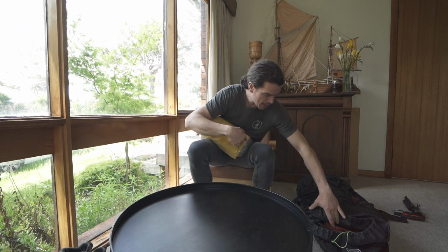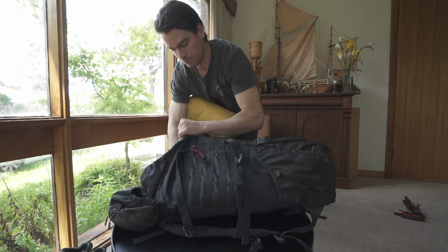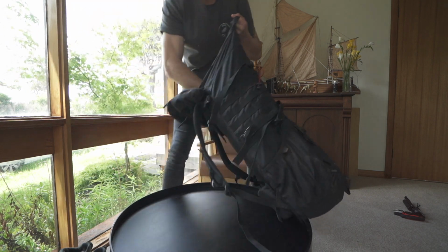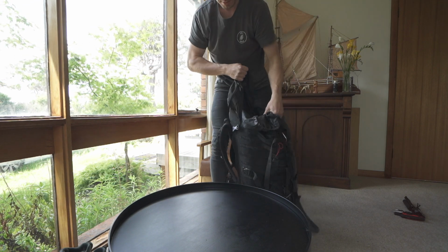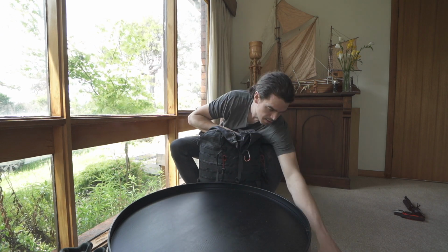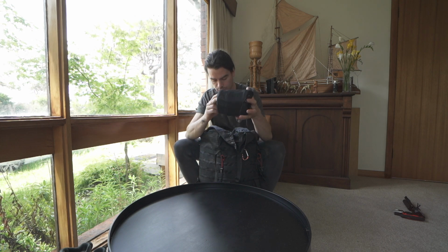So that goes into my bag the exact same way that the tent does, which is long ways. And by now, I'm starting to get some sort of structure with the way everything's packed. Next thing I'll put in is my cooker, which is just a Minimo from Jetboil.